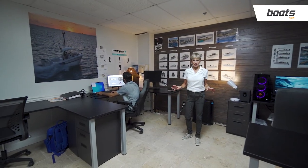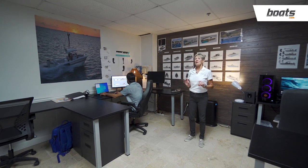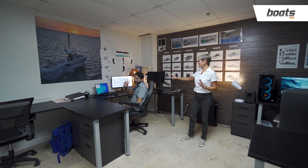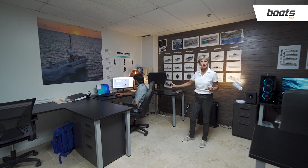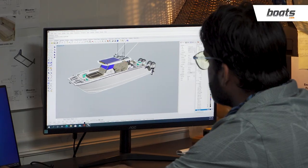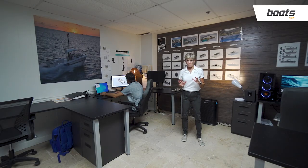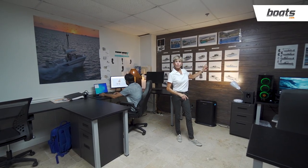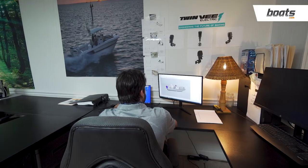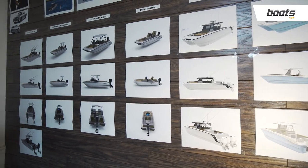So we've just toured the factory, and I'd like to show you some of the things that make Twin Vee different. This is where it all starts, here in the design center. Eric here at the computer is taking all the concepts that Twin Vee comes up with and puts them into a CAD system. So they're developing from their two existing lines, the Classic and the GFX. Those are the traditional outboard power boats, and they're coming out with a new 34 and 40 that will be out later this year. In addition, there's a whole new Twin Vee Electric line coming up, and you see different versions of it in concept here.